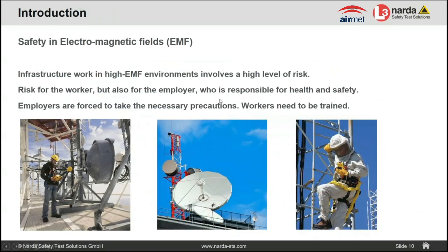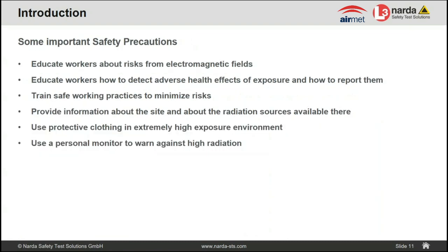So this risk, of course, applies to all people who are working in the infrastructure of any transmitter stations. So we see point-to-point microwave radio links, satellite communication, radar, and then of course, last but not least, the BTS, the base transceiver station towers. So it is important to educate workers about the risk from electromagnetic fields, how to detect adverse health effects of exposure, how to report them, training to have a safe working practice to minimize the risk, and provision of information about the site, about the radiation sources available there. One possibility is also to use protective clothing in extremely high exposure environments. And last but not least, the topic of today: use a personal monitor to warn against high radiation.